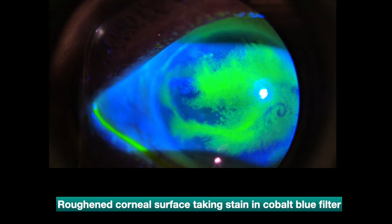Drug toxicity will improve with the withdrawal of the offending drug, and the patient is given liberal dosing of preservative-free lubricants, and then followed up closely, and usually they respond well to treatment, and as the cornea recovers, their vision also improves.